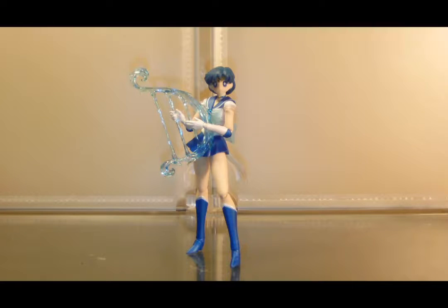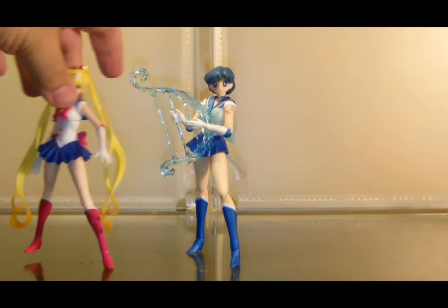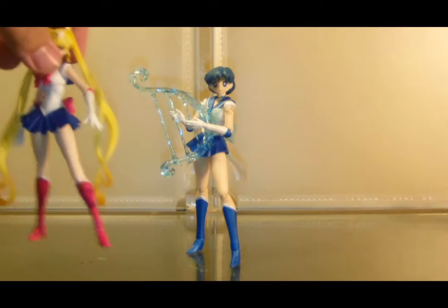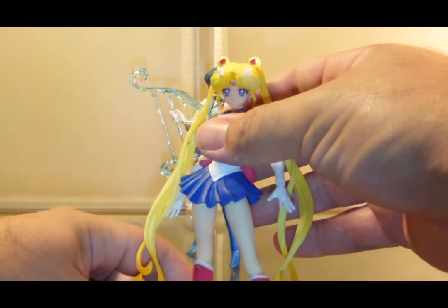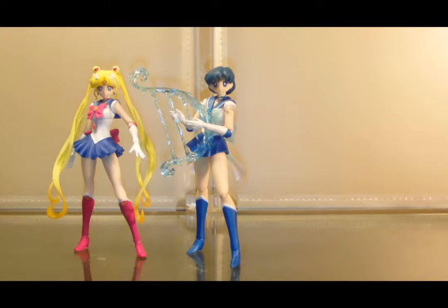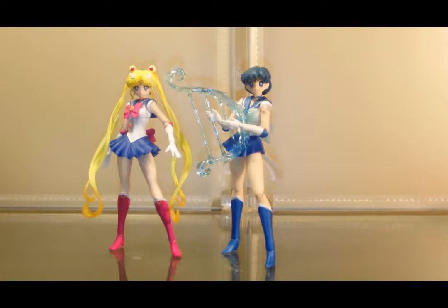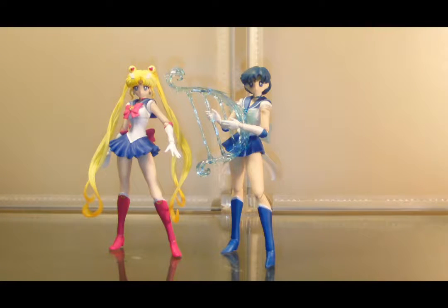And now time for comparison. So, putting Sailor Moon right next to Sailor Mercury, it looks... Oh, no. No. See, now, she's actually balancing pretty well, so why the toy is moving forward like this is actually quite the mystery. See? Perfect. So, comparing her to Sailor Moon, I would dare say Mercury might be just a smidge taller than Sailor Moon. Just by a little bit. But not too shabby regardless.